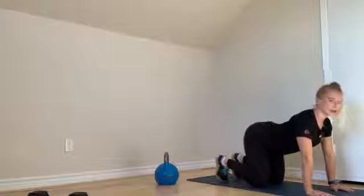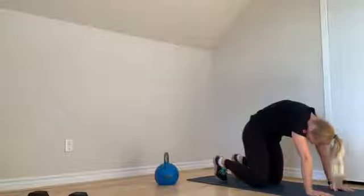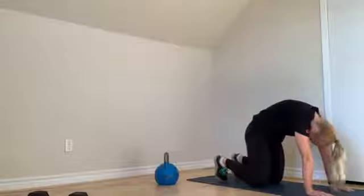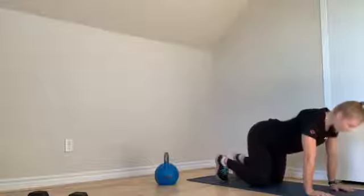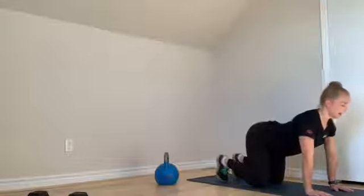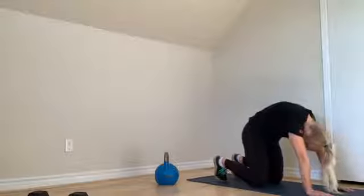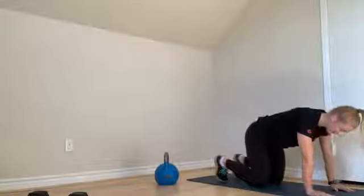You're going to bring the crown of your head up towards the ceiling, arching your back. And then on your exhale, you're going to tuck your tailbone under, press your shoulder blades up into the ceiling. So just continue with your own breath. Again, inhale, looking up, arching your back. And then exhale, tucking the tailbone, tucking the chin, pressing your shoulder blades into the ceiling.